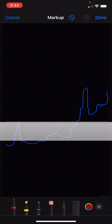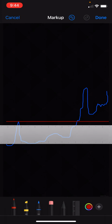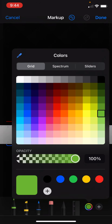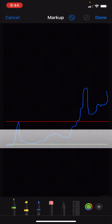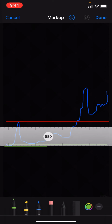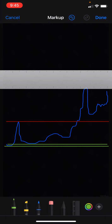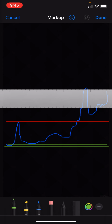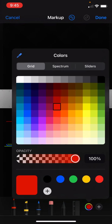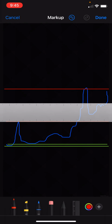Bam. All right. I'm also going to draw support right here. It's going to be the green, okay? So I can show you what I'm talking about. Also going to draw it right here too, because there was support here too. All right. And we had resistance right over here. The price was suppressed right here. So I'm going to draw that. All right. And we also had resistance right here.